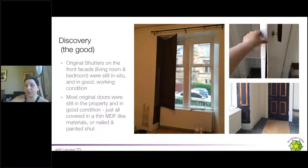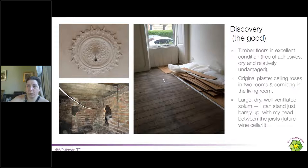All the shutters were there, which was brilliant. All the original cornicing, the floor was in excellent condition, which is fantastic. There was no woodworm, there was no damage. It was actually really quite lucky. The original plaster ceiling roses, the solum underneath was actually very large. I can stand up in parts of it. I'm relatively short. It's large, dry, well ventilated. So that was all quite good.